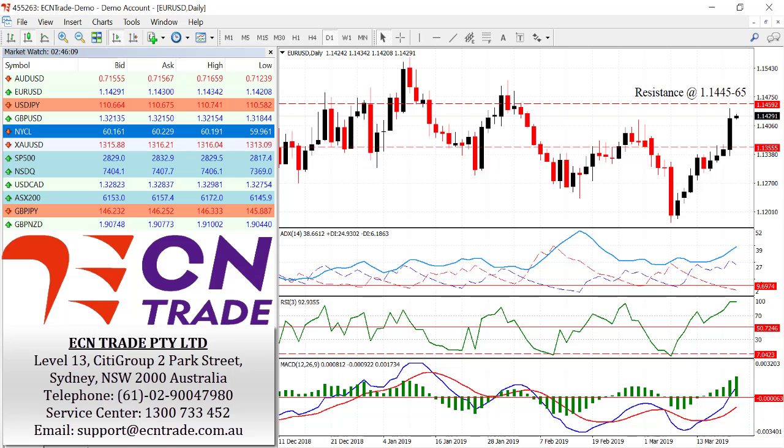Looking at the euro, the market took out the resistance of 113.55 and surged to a high this morning of 114.47 before backing away. It is assessed that resistance is around 114.45-65, and I do expect to see the market retreat from this region and look back to the lower side of 113.30 to 45.